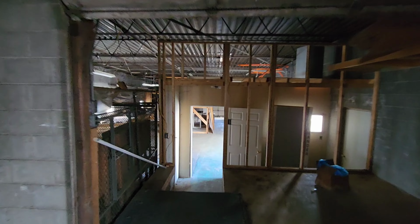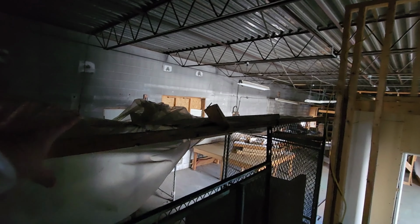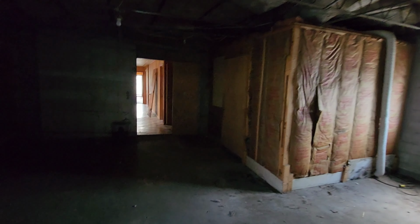So there's a lot of space in this building. We're going to take all this contraption stuff down and basically get all of our stuff out of here that we want to keep in the building. And then everything else is just going to get left as is.